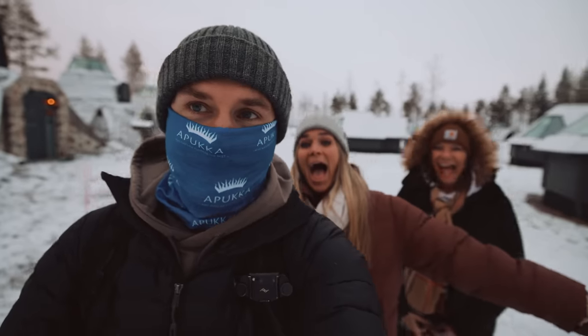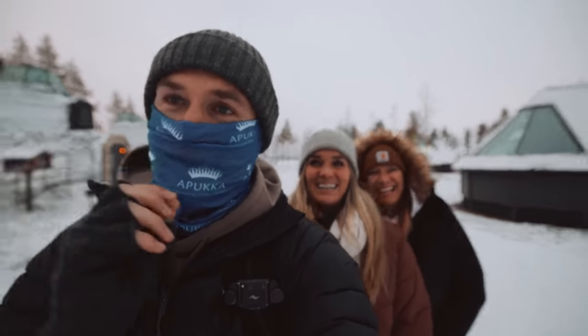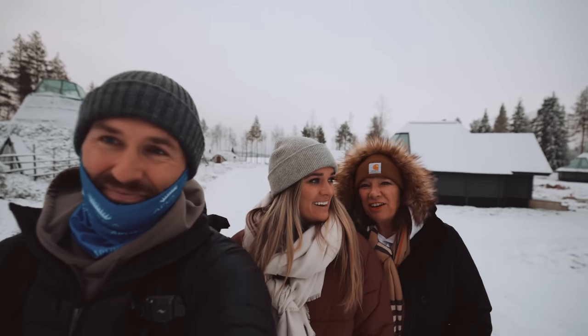We're off to our first activity here at Apukka Resort. It's gonna be amazing. It's gonna be a little hot and cold, if you will. In fact, really, when it's sub-zero weather, guess what we're gonna go do? You're gonna find out.